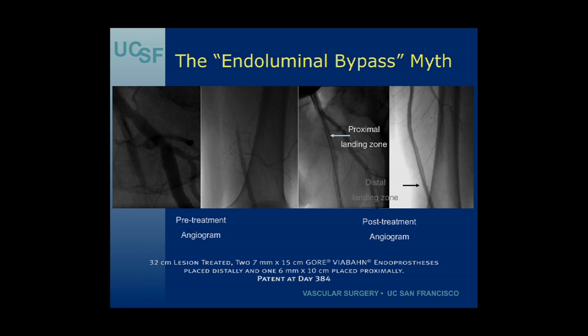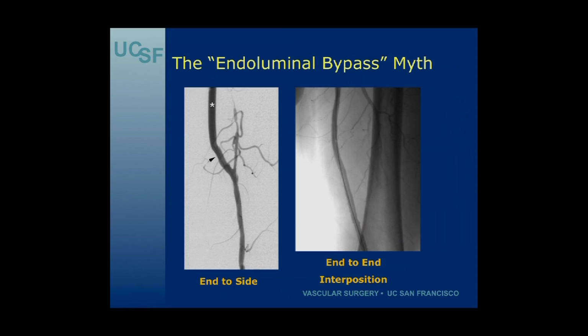This is actually images from Gore about a case they have in some of their handouts, and it doesn't project very well, but they're showing you the pre and post treatment here, this SFA occlusion, and then treated with a Viabahn. And even in some of the material, they showed these prominent collaterals end up getting covered by the stent graft, right? So why do I think that this is a myth, the endoluminal bypass myth? This is an angiogram of a bypass, right? So this is a PTFE bypass, the below-knee popliteal artery, and this is actually that exact same image that we saw moments earlier.